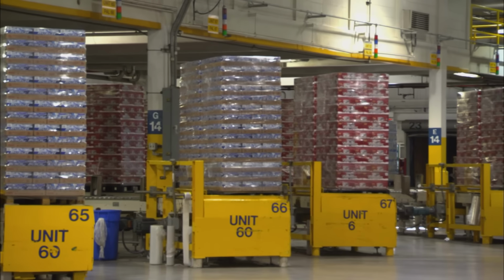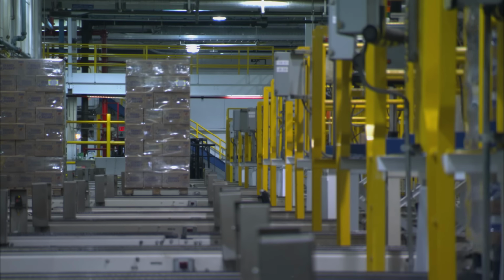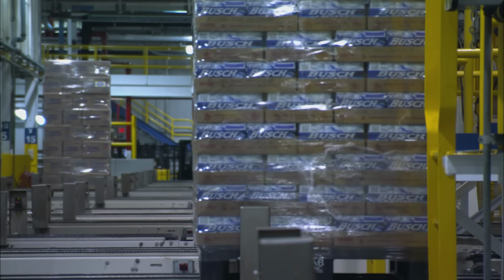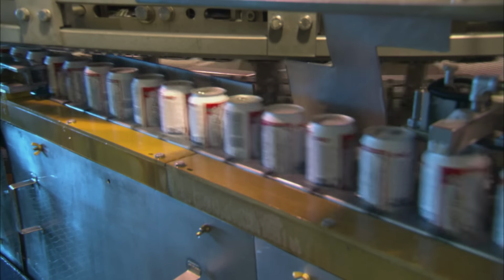With more than 27 acres of storage space, the packaging facility's size alone would make it incredible. At nearly 1.2 million square feet, it's more than 46 times larger than the American White House. But even more impressive than its jaw-dropping dimensions is its lightning speed.